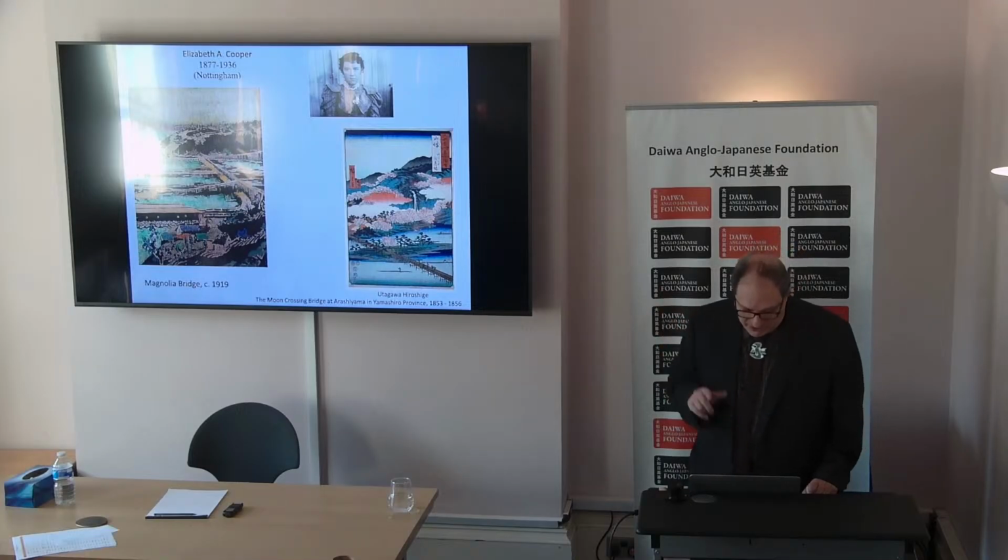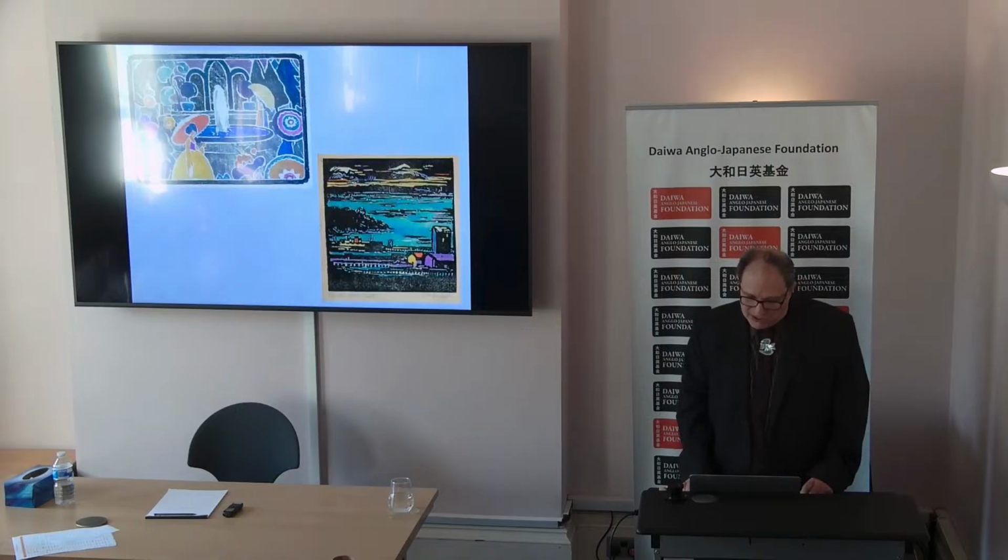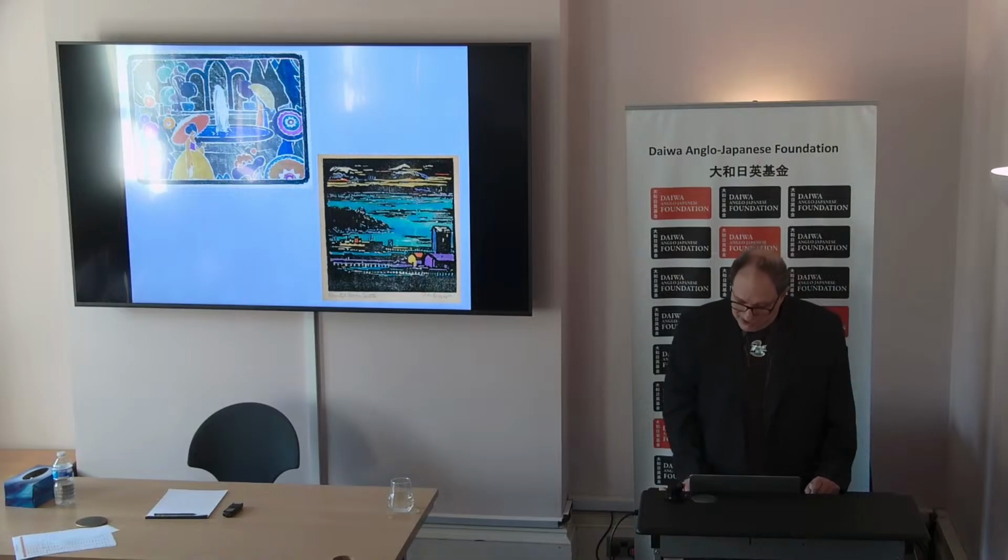You can see the heavy influence of the Hiroshige print, and she did a whole series of these watercolors. They're actually gouache, tempera, and ink, so they aren't necessarily prints, but she did do a whole series of them based on this Japanese influence. Some of her earlier prints were also starting to become influenced by the Japanese, but she was holding on to some of her other influences.